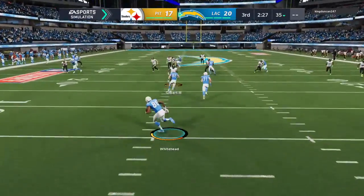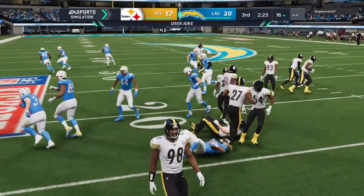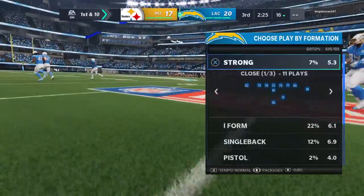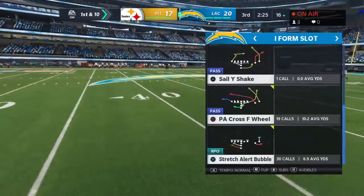Takes this about 5 yards deep. Oh, nifty juke there. Not much fun for a guy trying to tackle it. The Chargers take over 1st and 10 at their own 16-yard line.